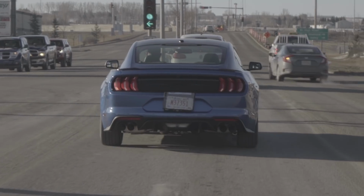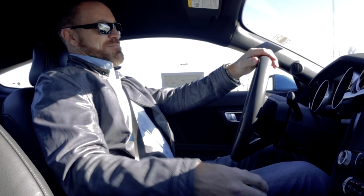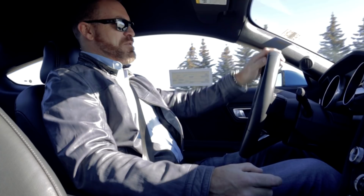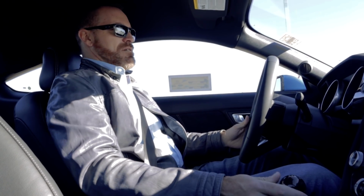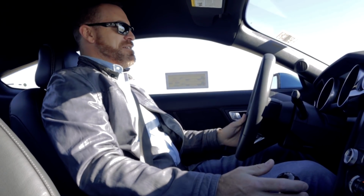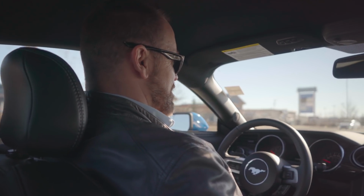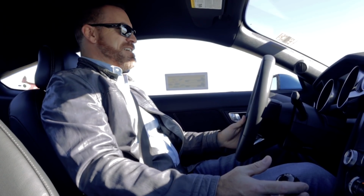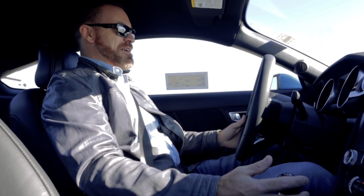The sound inside the car is fantastic. I'm a musician, so sound is important to me, and it's not too aggressive. It's not too loud on my ears, but at the same time, you feel it. You kind of feel it in your chest, the guttural sound of the muffler, the exhaust, and I don't know, there's something about that and Mustang that just kind of go together.